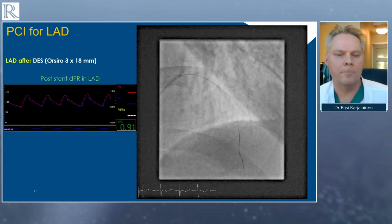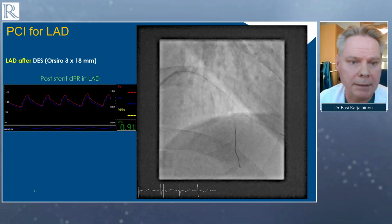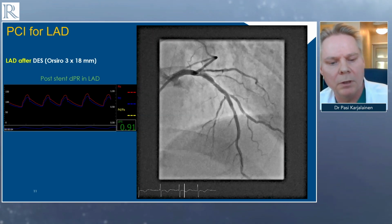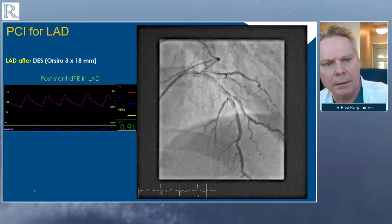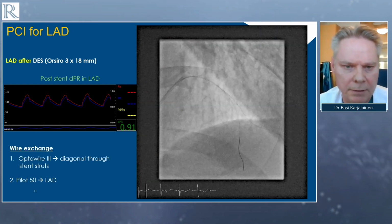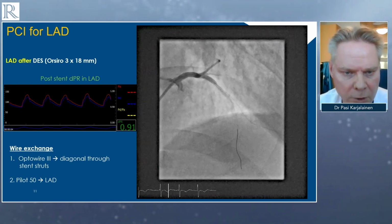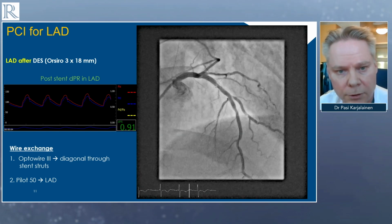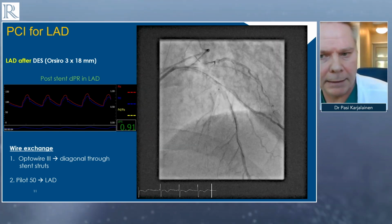Next step was to check the LAD result in the LAD stent, and we can see here that the DPR was 0.91. And after that, we decided to exchange the wires. So the Optiwire pressure wire was inserted to diagonal through the stent struts and pilot to LAD.